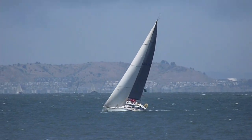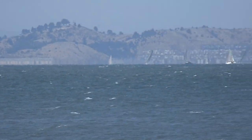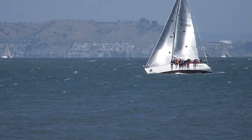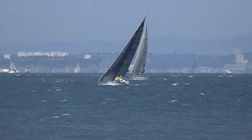Rounding the leeward mark is now heading upwind, the lead boat way in front of the next one. Just tacked onto port tack. And the others following.